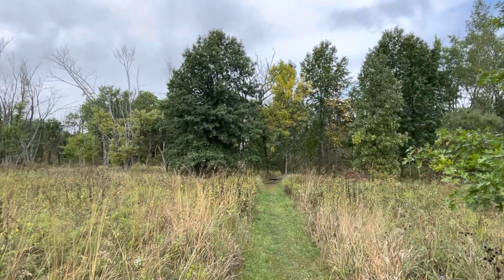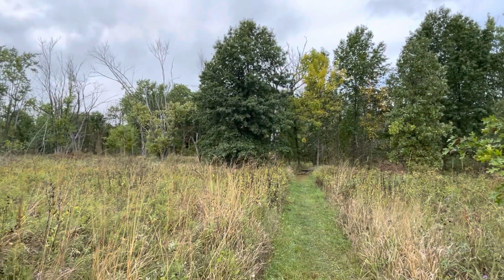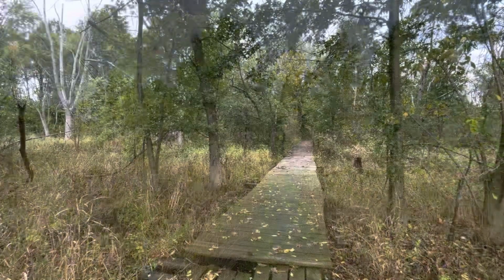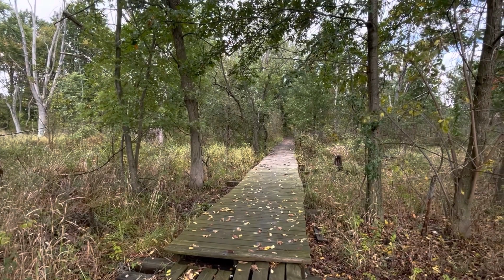We'll see how far I can get in. It gets a little wet and I do not have the right footwear. This is sort of a whim when I was out running some errands. So glad to have you along. I love how stark the contrast is. You go from the open prairie into the woods. I love a good causeway too.